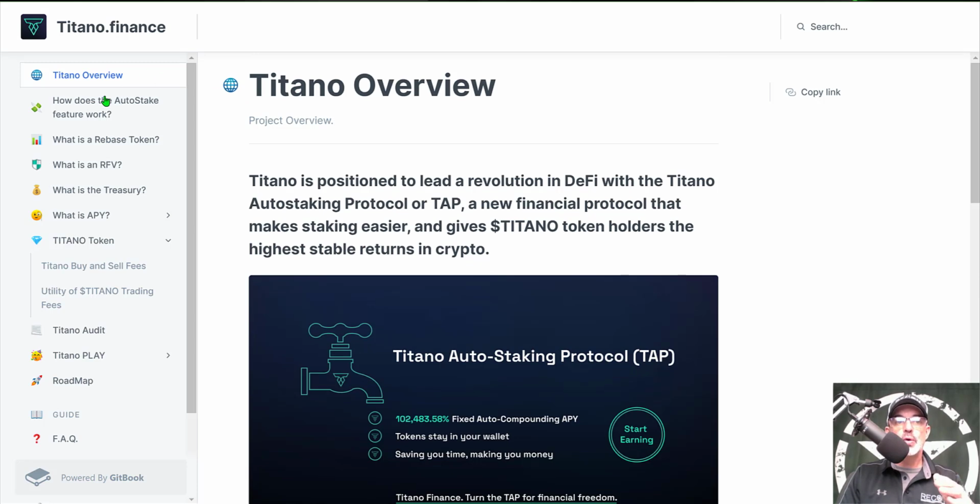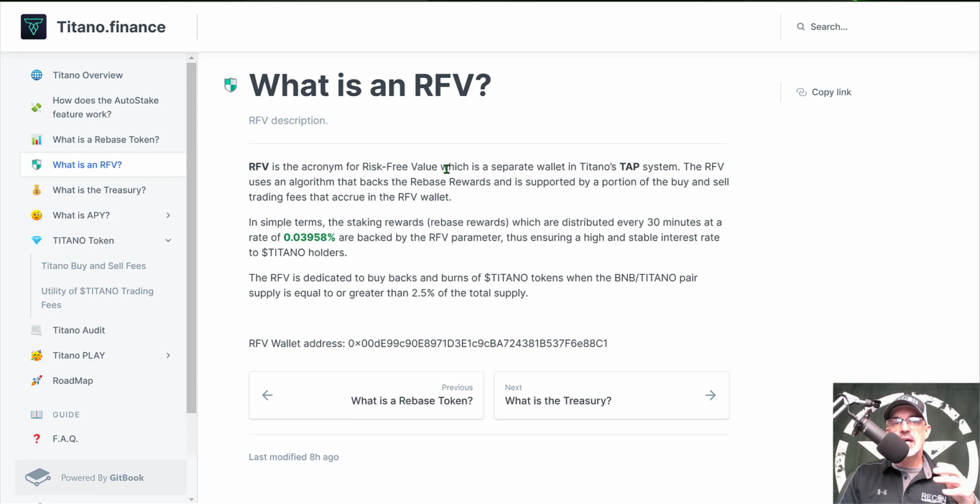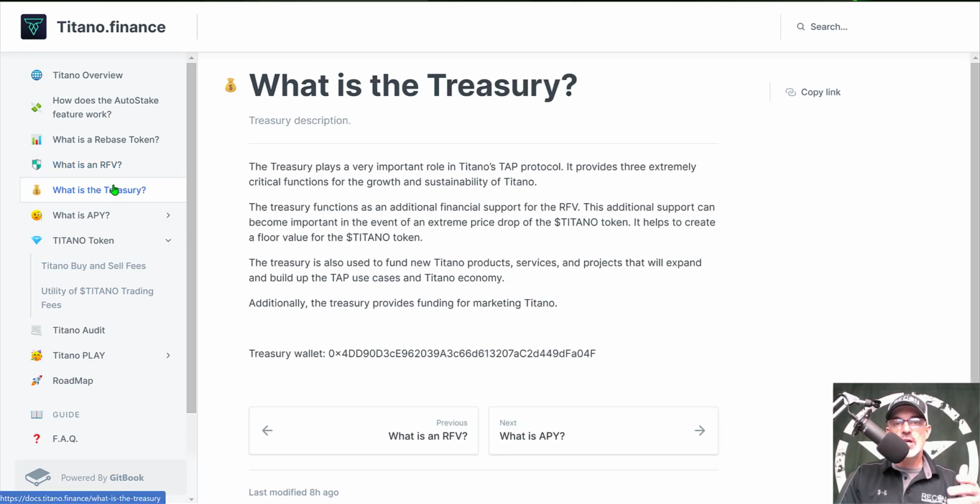I do suggest you go through each one of these categories, including how does the auto stake feature work. If you're not familiar with what a rebase token actually is, that's kind of how the rewards are paid. Now, they offer something called risk-free value, and the risk-free value is kind of how they back the rebase rewards, or how they're supporting this high reward system. So again, take a look at that. You might want to take a look at their treasury, which again supports that risk-free value. And the treasury is also supposed to support the token price in case of an extreme drop.